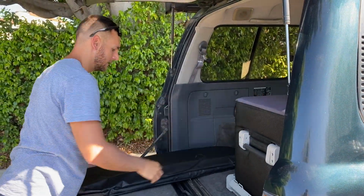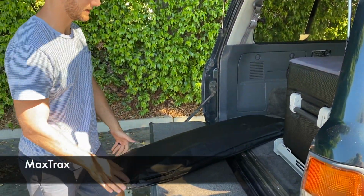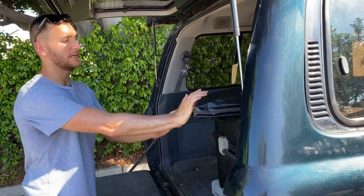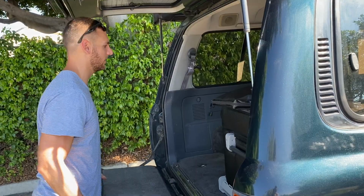Of course, I threw in some traction pads. I've got some MaxTrax in here. Those are very much essential in terms of recovery, especially if you're going at it alone out there on the trails.